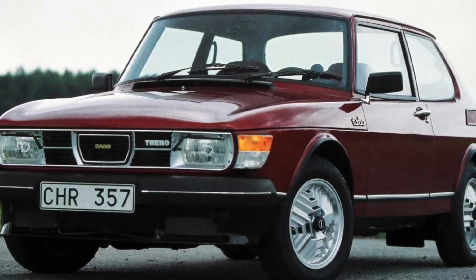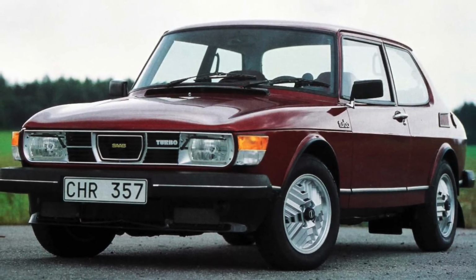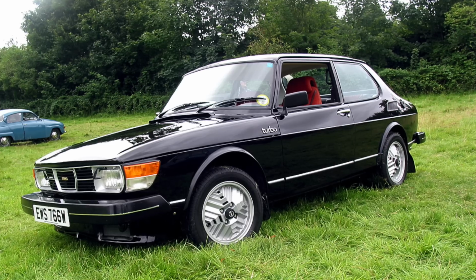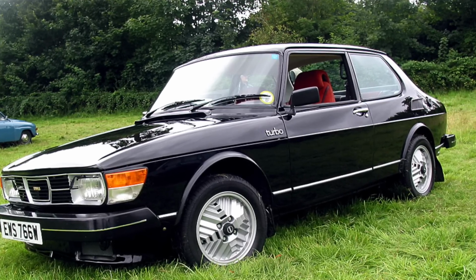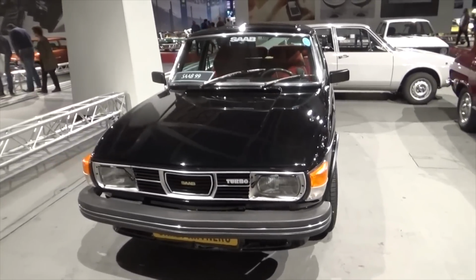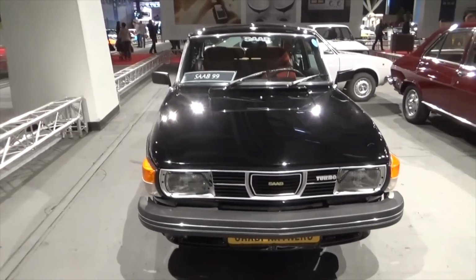Anyways, the 99 began its 18-year production run in 1968, with the Turbo being introduced in 1978. There were nearly a dozen different trim levels throughout its long production run, but the Turbo is generally considered to be the most coveted. It was offered in both a 2- and 4-door as well as a 3-door hatch, which looks similar to the 900.